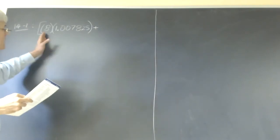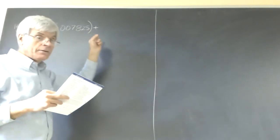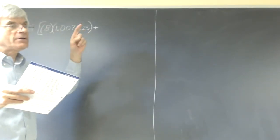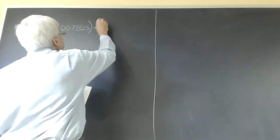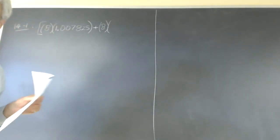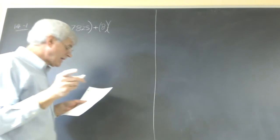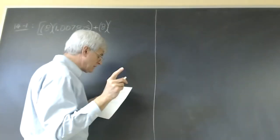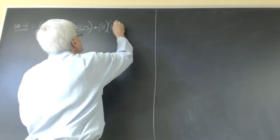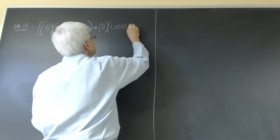So the atomic number times the mass of a hydrogen atom. N means the number of neutrons. 16 minus 8 is 8. Subtract, just like in the question about the lead atom a few minutes ago. Mass of a neutron actually just a little bit heavier, 1.008665.